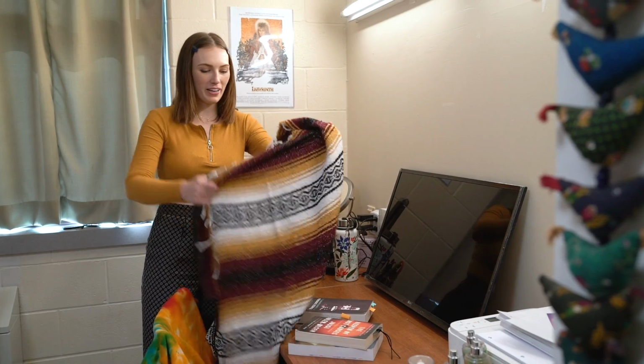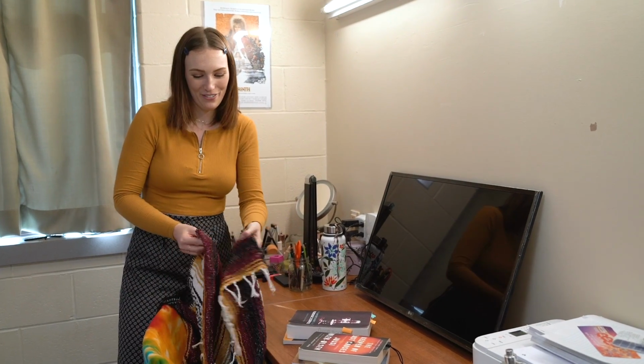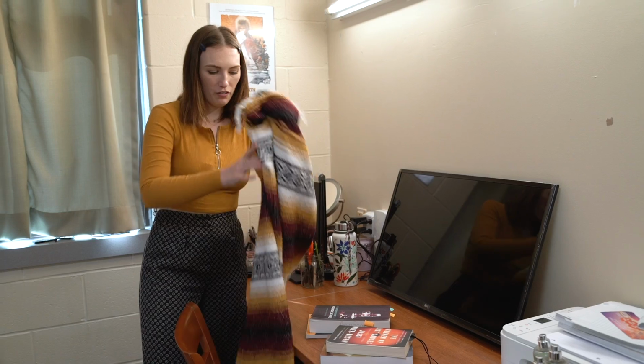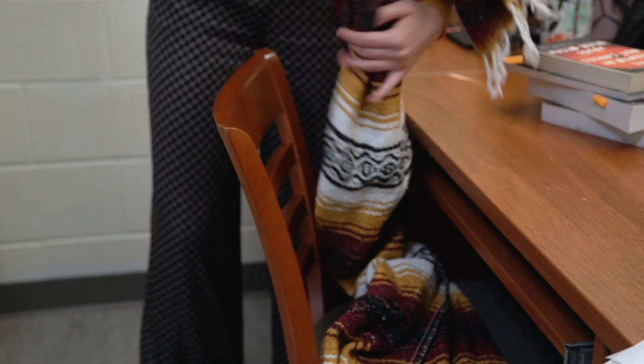So I do love this blanket, and it matches my outfit today, so we are definitely keeping it in the room. I think I'm gonna swap some laundry for this blanket on the chair. I think that's super vibey.